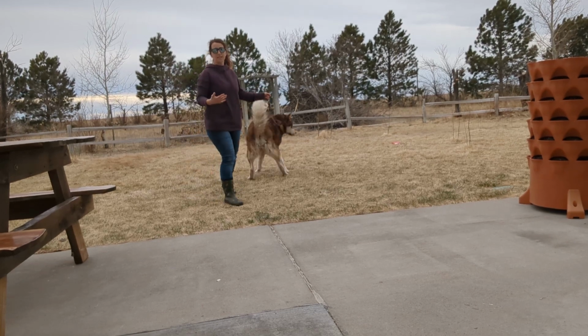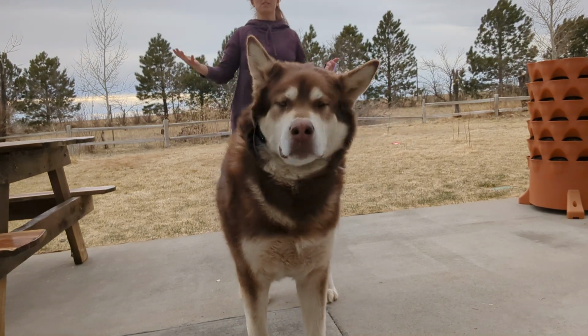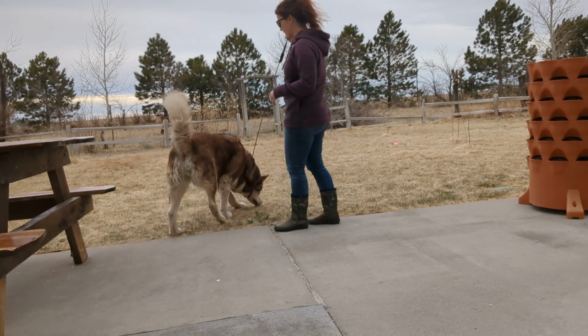Part of this is that she and I don't have a working relationship yet. She doesn't know who I am. I'm just some person that's bossing her around and telling her what to do. So this is about the third time that I've had her out walking around with her.